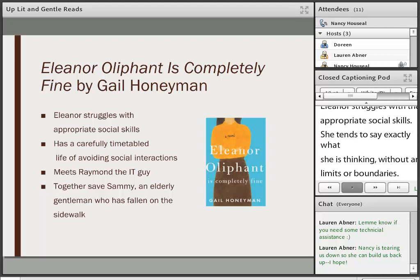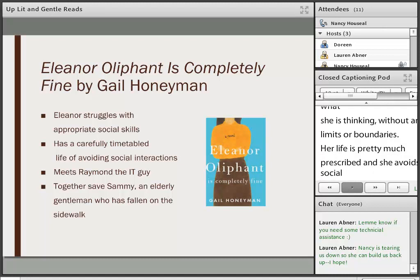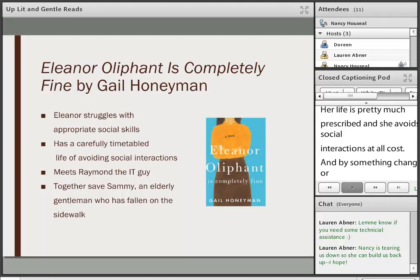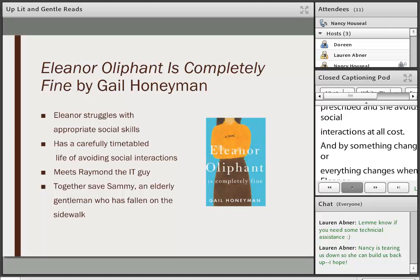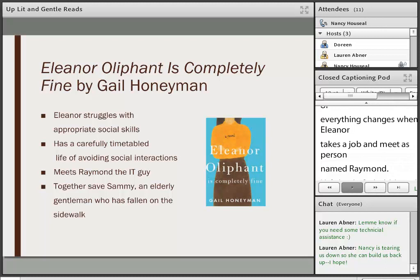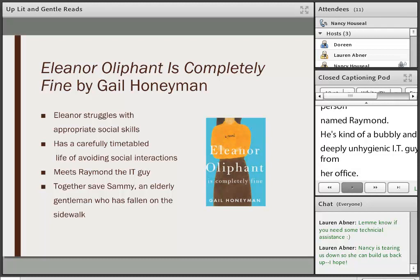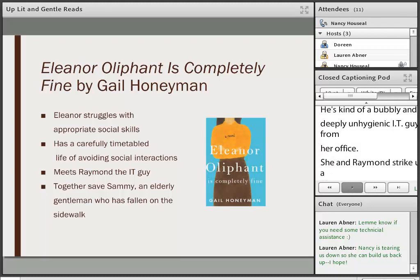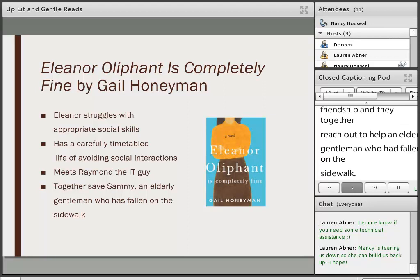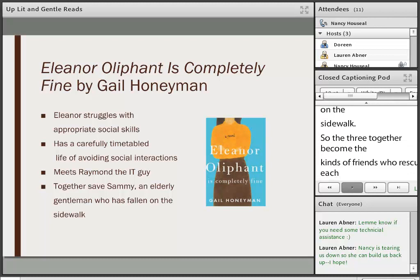Her life is pretty much prescribed. She avoids social interactions at all costs. But something changes, or everything changes, when Eleanor takes a job and she meets a person named Raymond. He's kind of a bumbling and a deeply unhygienic IT guy from her office. She and Raymond strike up a friendship, and they together reach out to help an elderly gentleman who had fallen on the sidewalk. And so the three together become the kinds of friends who rescue each other from the lives of isolation that they each had been living.